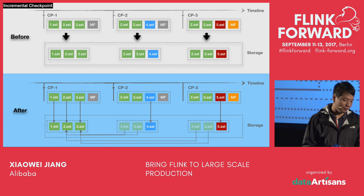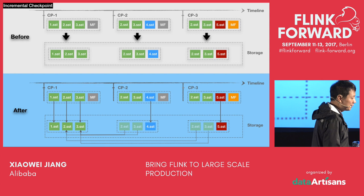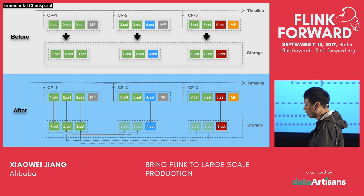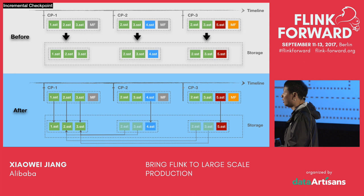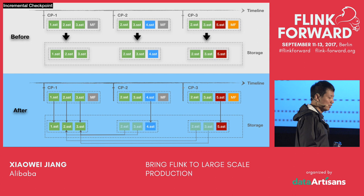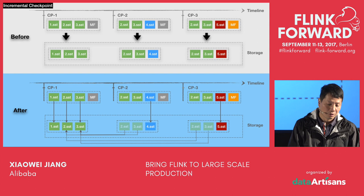The problem with this approach is that when the state of your application gets larger and larger, the checkpoint will take longer and longer. With a very large state, the checkpoint will take a very long time to complete, which basically means in the case of a failover, you will need to replay more messages to recover from the failure, which hurts the SLA because you will have more downtime in the case of failover. So we tried to improve on this.